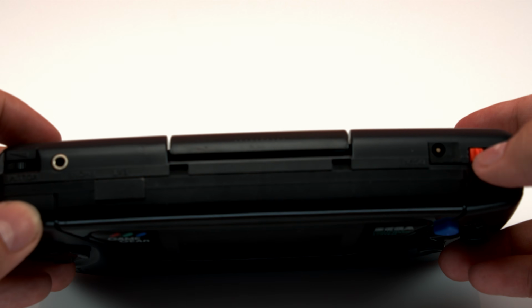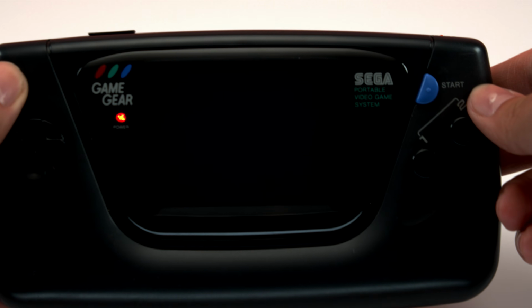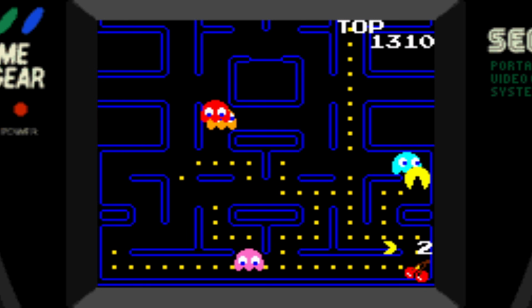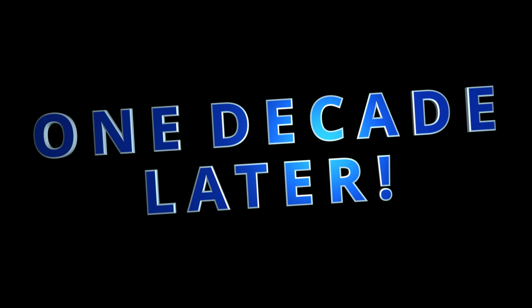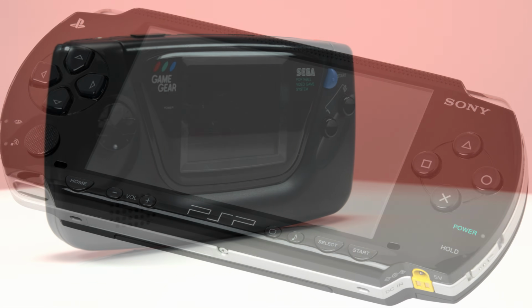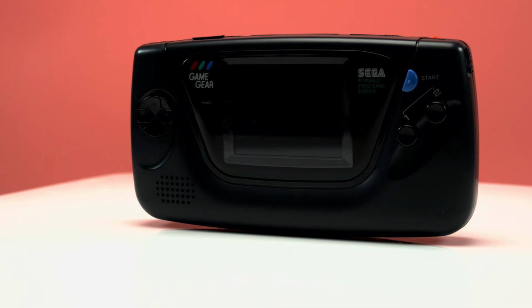It has a great design with comfy buttons and a fairly large color backlit screen, with all your favorite characters like Sonic and Pac-Man. We wouldn't see a truly successful system that hits all of those qualifications again until a decade later with the Game Boy Advance SP and the PSP. The Game Gear is worth remembering and preserving, warts and all.